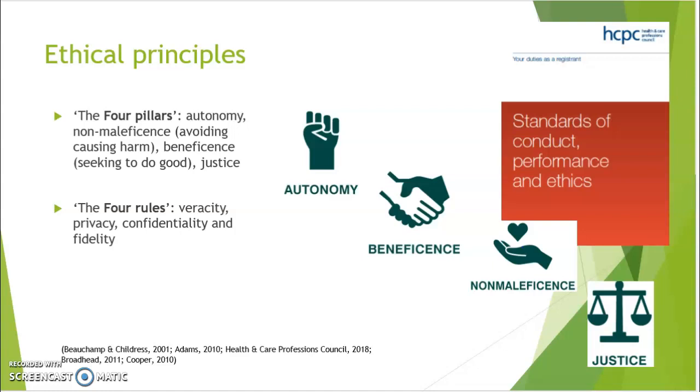In particular, they include respecting confidentiality, promoting and protecting the interests of service users, ensuring valid consent to treatment, and being honest and trustworthy and open when something goes wrong. There are a number of ethical principles which underpin prescribing practice, the most common of which are described by Beauchamp and Childress. There has been a significant move away from medical paternalism towards autonomy and informed consent.